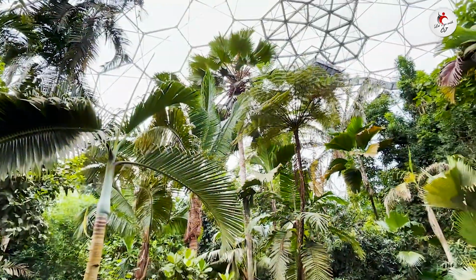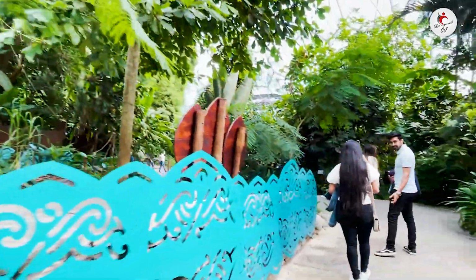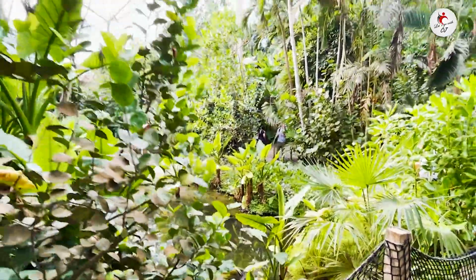Yeah, this is how it looks like inside the rainforest. There are lots of people walking around. Yeah, it's so beautiful here. It's really, really nice.